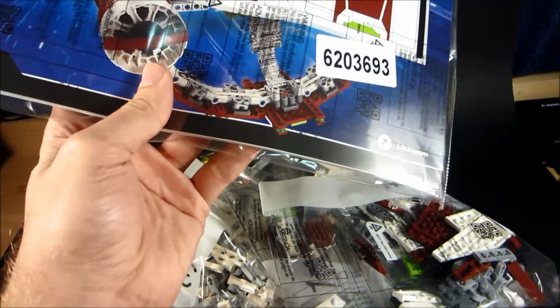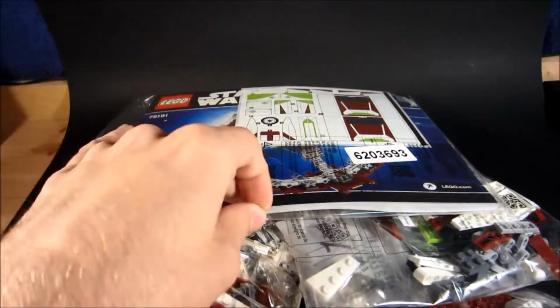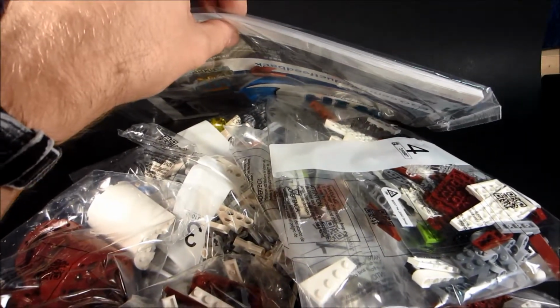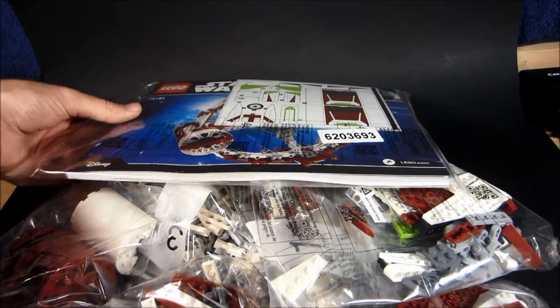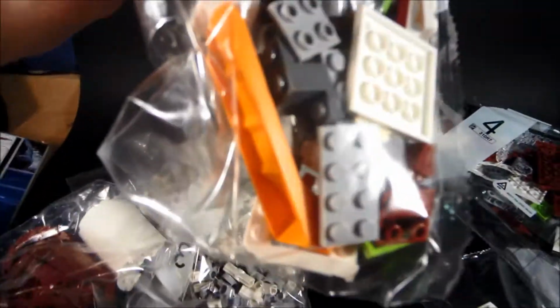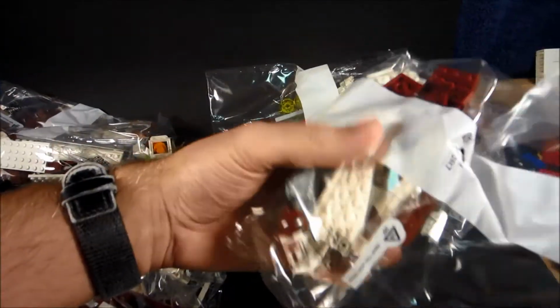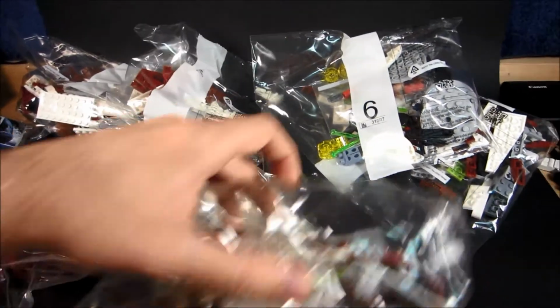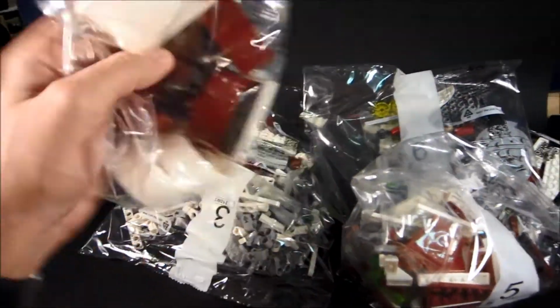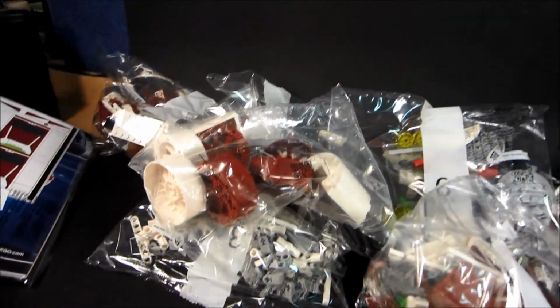Was not expecting this. This makes me wonder if the instructions in a set are actually of a certain page count and not so much piece count. Not sure, and that is a mess of stickers to deal with. There's a number 4, a number 1. Oh, good. There's a number 6, so we know we have at least 6 bags. That's a 2, 3, 5, and an unmarked one for big pieces. Alright, cool. Other than that, let's get building.